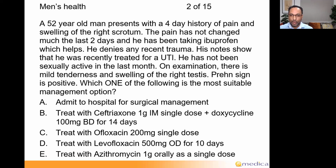So type into the chat, what do you think the diagnosis is? What if this question was asking, what's the most likely diagnosis? Great. Most people have got the diagnosis right, that this fits with epididymal orchitis. A few people have different diagnoses, which might lead to you picking one of the incorrect management options. Some people thought it might be torsion. Some people thought it might be prostatitis. That might lead to getting the wrong management.